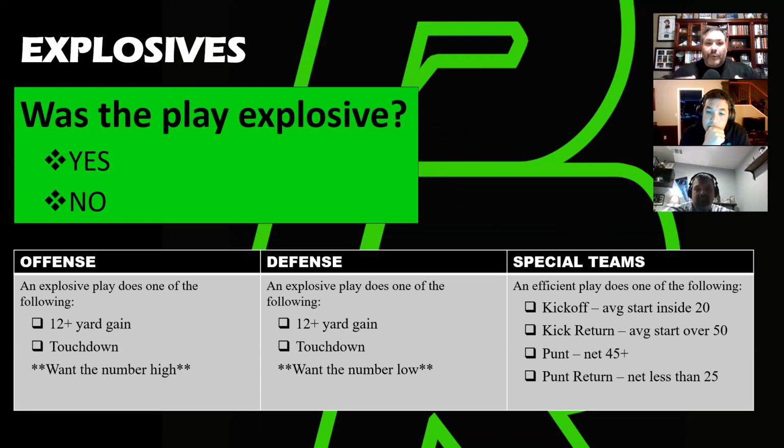So this is where most people are charting explosive plays. This isn't earth shattering, but it may be earth shattering to put it with the yes, no thing and cross reference it with the efficiency. So now we can debate this, and I don't really want to debate this for long because it really doesn't matter. But some people want to determine is it 15 yards or 12 yards. That's debatable. Everybody's their own person.